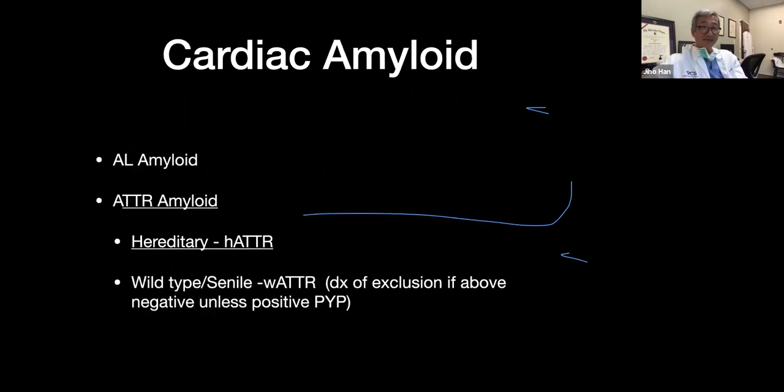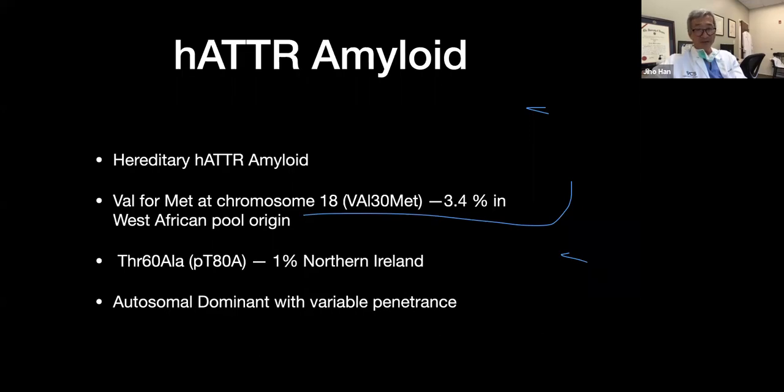So we have sort of a quick run through of the liver form. It's important to know that if you're not a mutation, there are certain populations that have the hereditary form. And these are in Irish people and also from West Africa. And a certain population have this mutation in Northern Ireland. It is an autosomal dominant trait, which means that if you have the gene, you're going to pass it to your kids. But variable penetrance means that you may not express that gene.